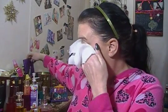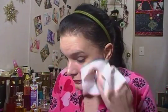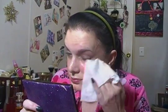And I just get in there and really as gently as I can try to get all the eyeshadow off. And let me grab a mirror real quick. I'm gonna look funny until I get everything off, I'm sure. Get underneath the eye. I'm not rubbing too hard now.